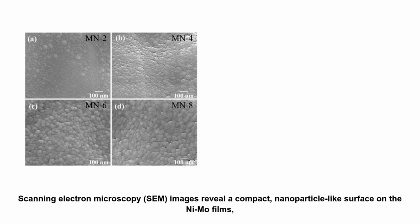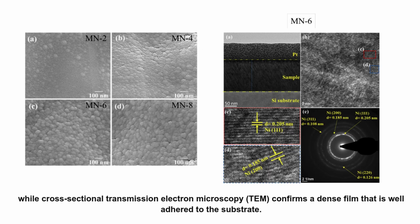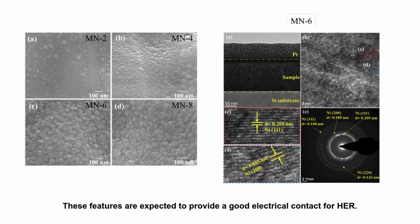Scanning electron microscopy images reveal a compact, nanoparticle-like surface on the nickel-molybdenum films, while cross-sectional transmission electron microscopy confirms a dense film that is well adhered to the substrate. These features are expected to provide a good electrical contact for HER.